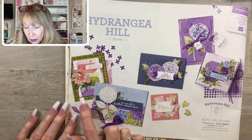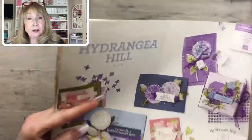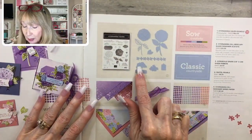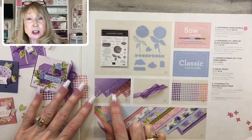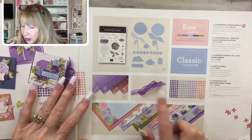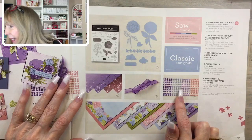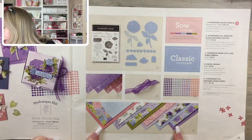This is the card over here, and we're going to use quite a few of the items from the suite. I'll open the catalog up and show you. We're going to use the Hydrangea Haven bundle. We're going to use the Mercury Glass Designer Acetate, in case you've wondered what that does. We're not going to use the ribbon, but we're going to use the beautiful pastel pearls, which I think are still back ordered. And we're going to use this gorgeous Hydrangea Hill Designer Series paper.